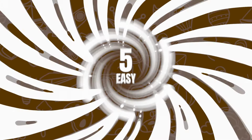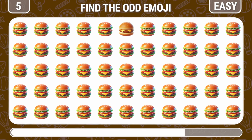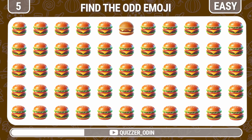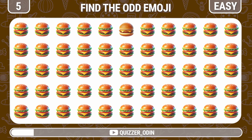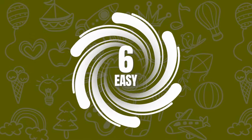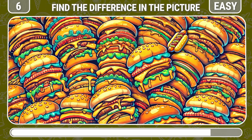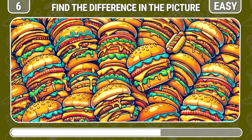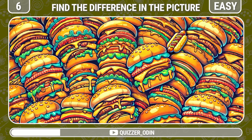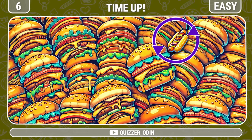Round 5. Find the odd hamburger emoji out. Yeah, a hamburger with no patty right here. Round 6. Now, your task is find the hot dog among these hamburgers. Here it is, hot dog can't hide any longer.